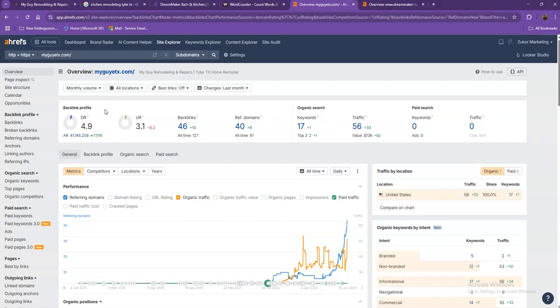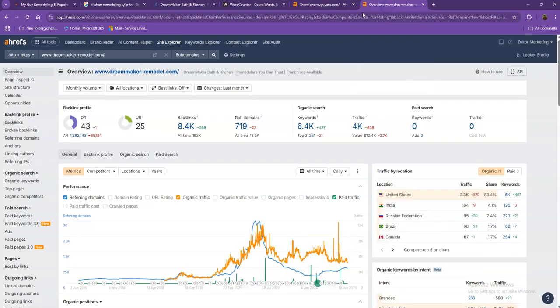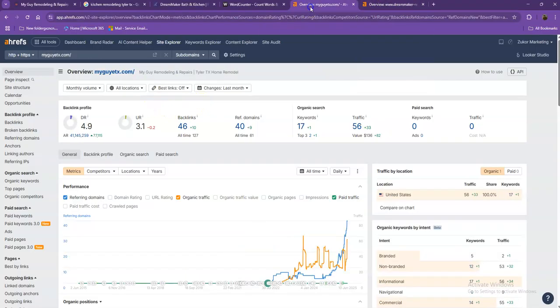This is the level of trust that Google has in your website, and UR is the strength of your website. Backlinks, on the other hand, are other websites that refer to your website, so they're like shoutouts in different directories like Yellow Pages, Yelp, and the like. Let's go ahead and take a look at your competitors' numbers.